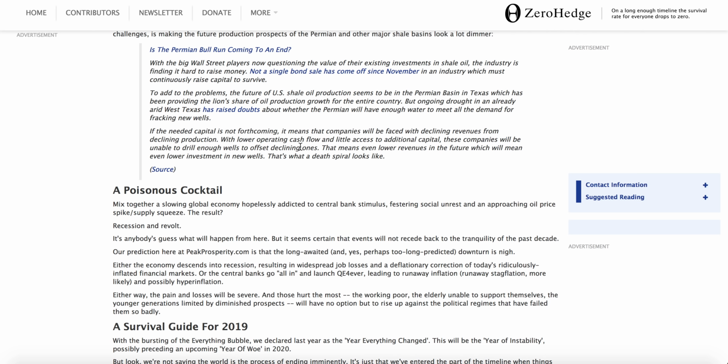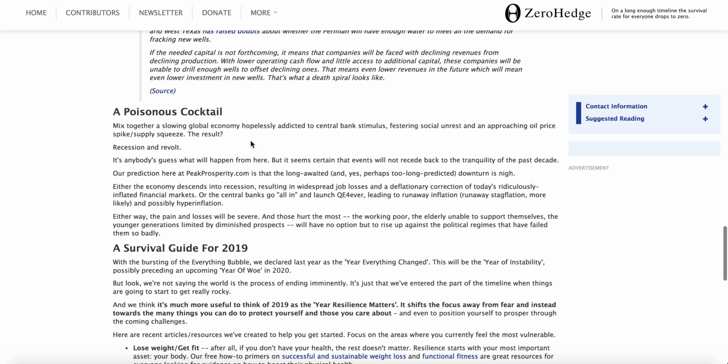Another thing: if the fracking companies cannot get enough capital, then there will be no more cheap oil, right? It could be. And those companies will go bankrupt, or they will shut down their operations and all that. That may not be good for the economy as well. So they're talking about a poisonous cocktail.